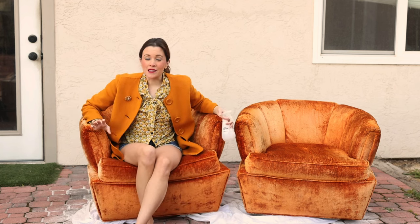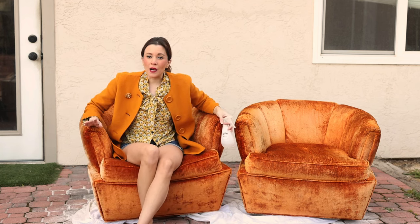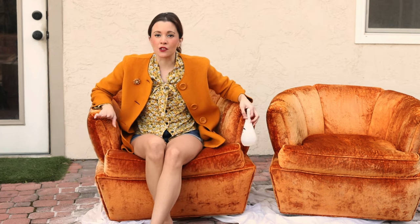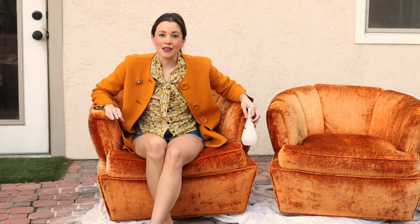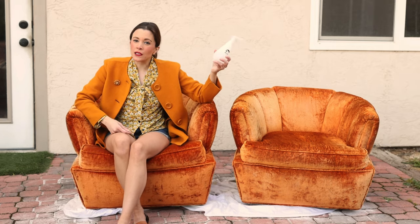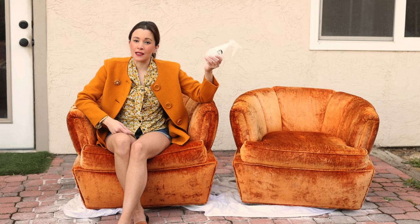That is pretty impressive. The vinegar water mixture has dried and there are pockets on these chairs that have almost no scent whatsoever. And considering where they started from, that is really amazing. We're on the right track. I'm gonna use this vodka spray now because I really like the way it neutralized the odor on the pillow that I tested it on.